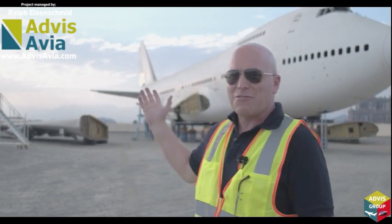So when we were asked to find an aircraft, what are we going to look for? We're going to look for something that's going to be environmentally friendly, big and iconic, and of course it's going to have to be cheap and affordable. So what we found is an aircraft that's the iconic 747. It's the biggest aircraft in production, and that's what we're going to make as a dive site.